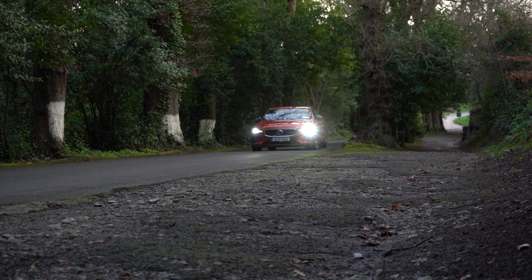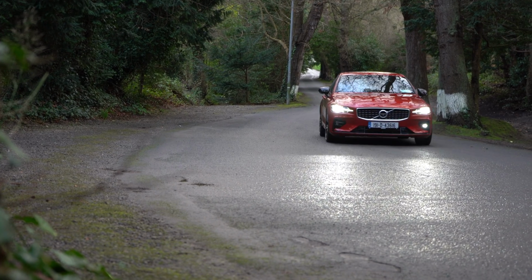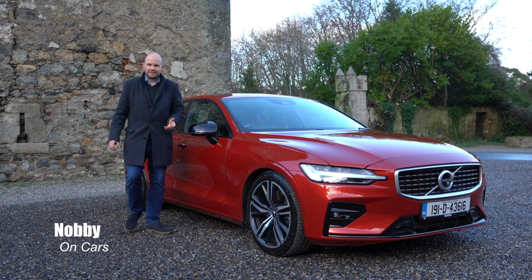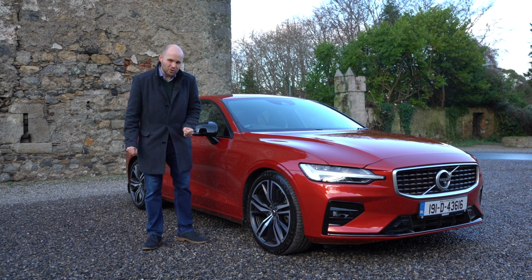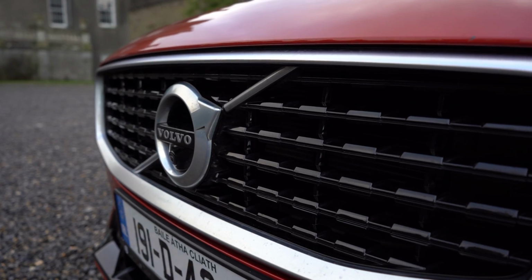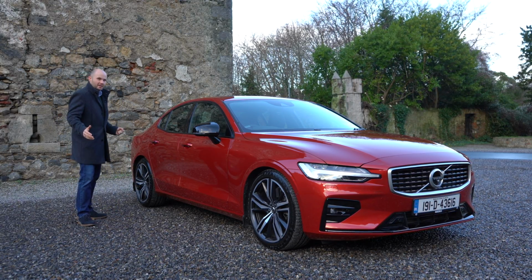What's this then? A premium saloon that doesn't have an Audi or BMW badge on the front. This is the Volvo S60. It's the R-Design trim spec that I'm featuring in this video. The car in Ireland starts at just about €47,000, and if you go for the R-Design, yeah, it pushes the price up, but you get this, which looks fairly snazzy on the roads.